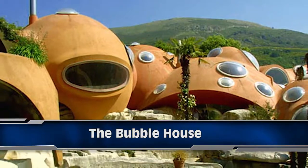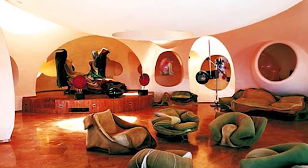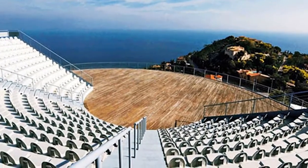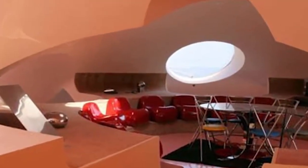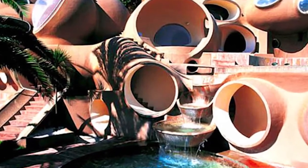Up next, in at number 6, we're talking about the Bubble House, which is known as Palais Bulles. This house is 12,916 square feet. This thing is huge. And this is all living space that consists of an amphitheater that can hold 500 people. It has a reception room, a panoramic lounge, and 10 suites. The garden and pool spread over 2.1 acres of land.